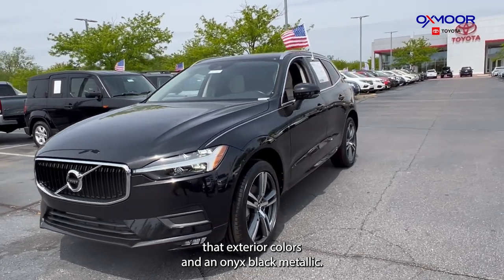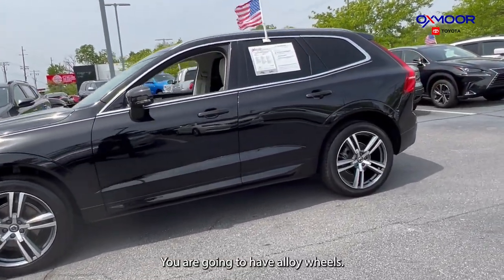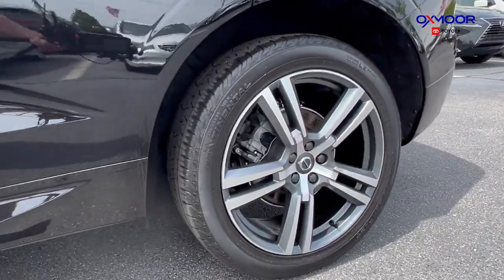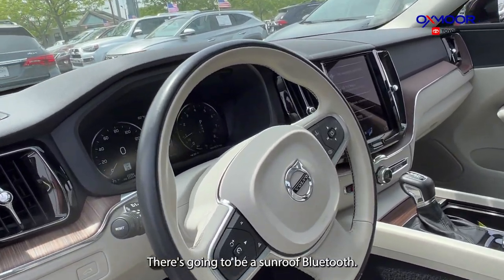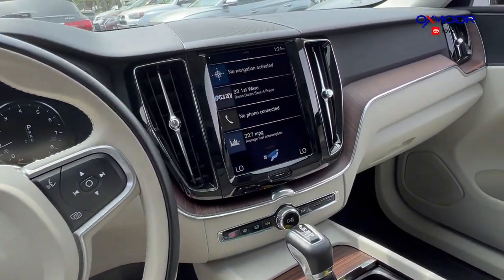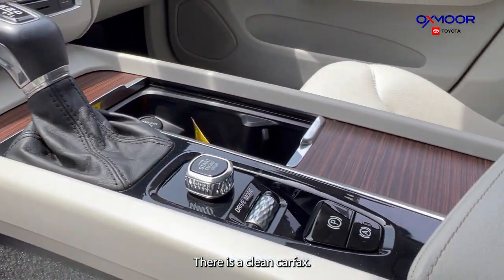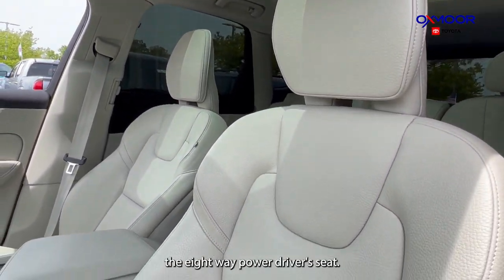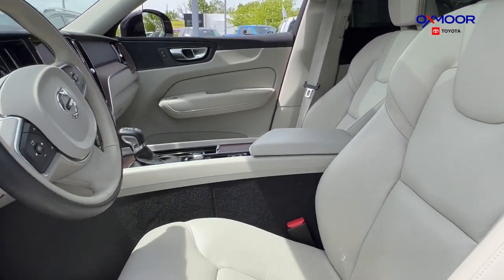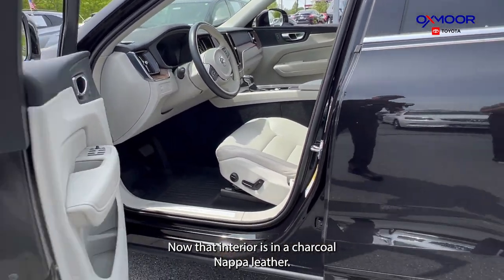That exterior color is in an onyx black metallic. You are going to have alloy wheels. You're going to have blind spot monitoring. There's going to be a sunroof, Bluetooth. You're going to have 10 speakers. There is a clean Carfax. There's also going to be the 8-way power driver seat. Now, that interior is in a charcoal Napa leather.